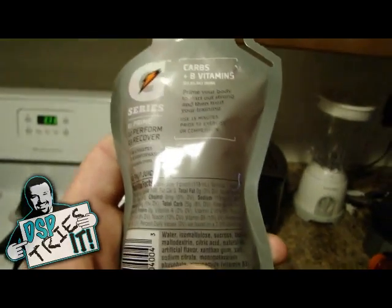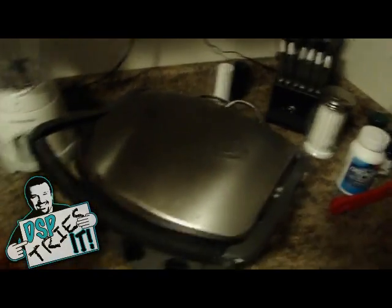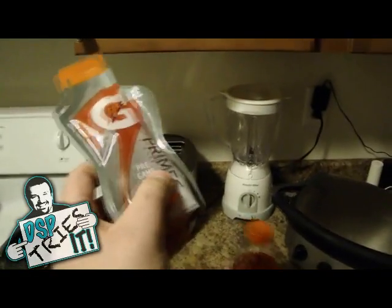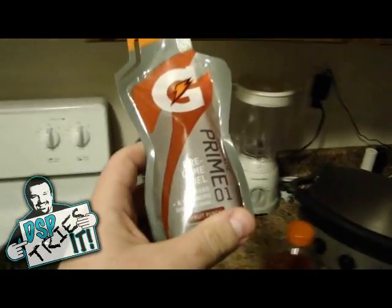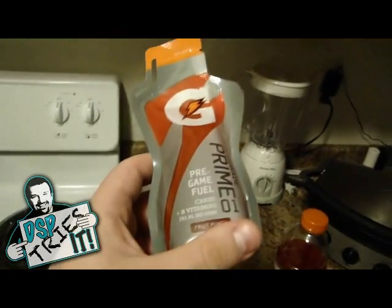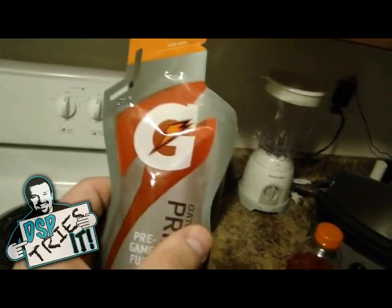Whether or not these B vitamins will actually do anything, or could even be absorbed into your body fast enough if you're about to do a workout within an hour of drinking this, is definitely a matter of opinion. I'm not sure if anyone's actually done scientific research on that or not, but it's just interesting that this is a thing they're trying to push.